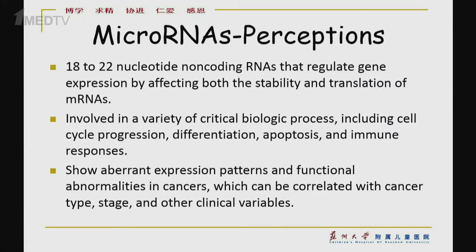First, we are all familiar that microRNAs are a class of 18 to 22 nucleotide non-coding RNAs that regulate gene expression by affecting both the stability and the translation of mRNAs. They are involved in a variety of critical biological processes, including cell cycle progression, differentiation, apoptosis, and immune responses. MicroRNAs show aberrant expression patterns and functional abnormalities in cancers, which can be correlated with cancer type, stage, and other clinical variables. So identification of microRNAs could provide potential diagnostic biomarkers and therapeutic targets in cancer treatment.